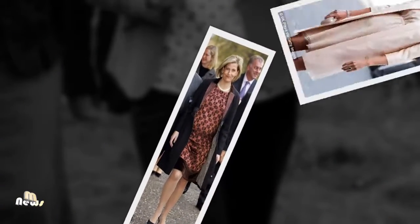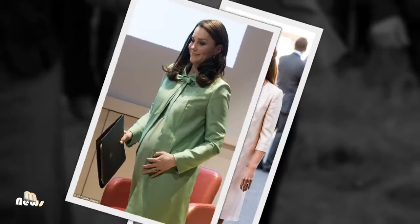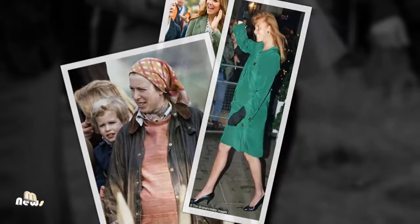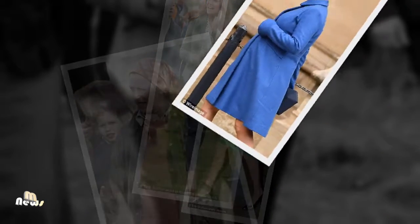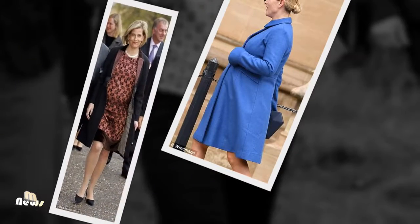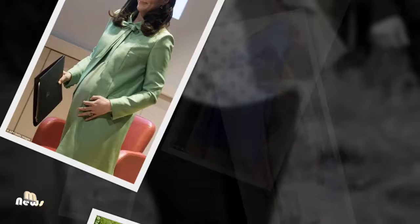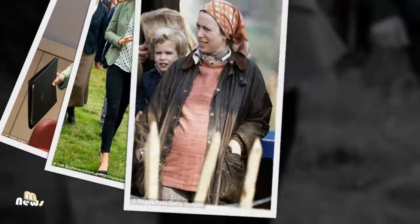Fergie's constant up and down battle with her weight has been well documented over the years, and in her first pregnancy she was comfort eating, hence the large bump. But to be fair to Fergie, a taller woman will carry her bump more easily. At 5 feet 6 in, any non-bump related weight gain was going to be more noticeable on her.